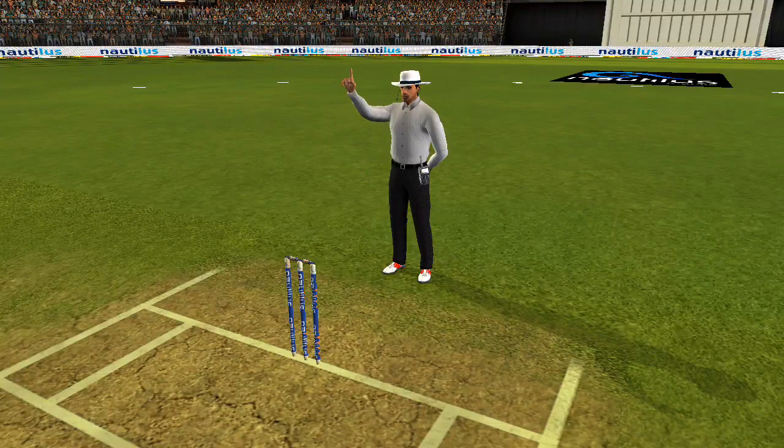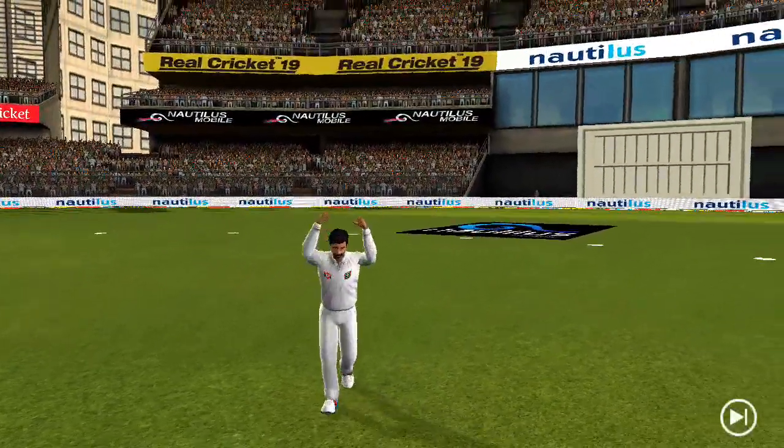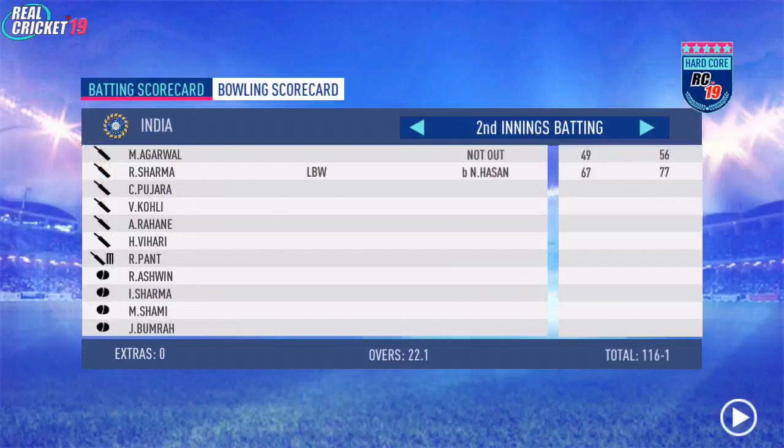And stay with your decision. You'll be on screen now. Taking the long walk back to the pavilion.